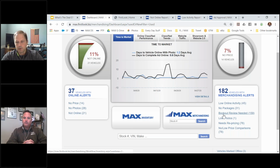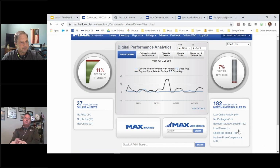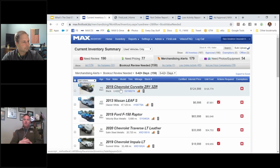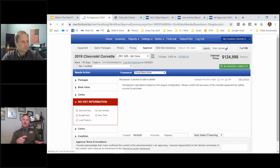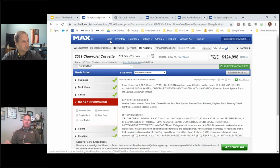Bookouts need review. What do you think? What do you tell guys when you see that? Same thing with packages, right? The vehicle wasn't booked out. So whatever book you have, whether it's NADA or Kelly Blue Book. Why is that important? If you put a book out on it, and let's say you lower your price by $200, and now your price is actually $500 below NADA or $600 below Kelly Blue Book, we will push that in the ad description. Under that preview, it'll say $1,400 below Kelly Blue Book or $1,200 below NADA.